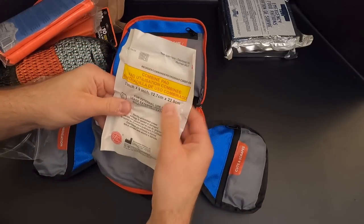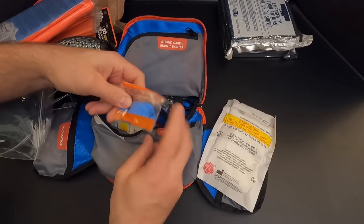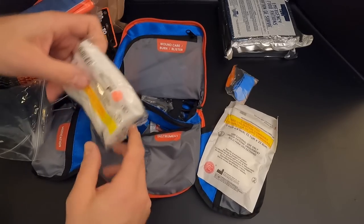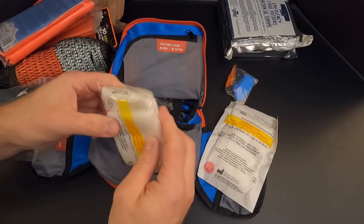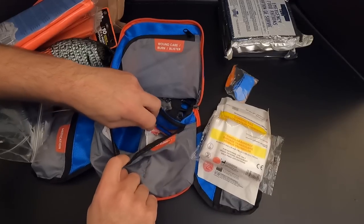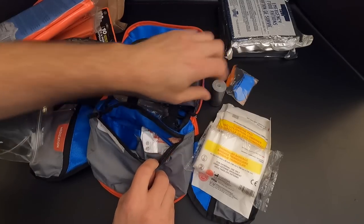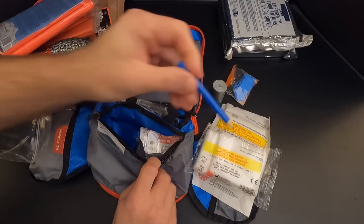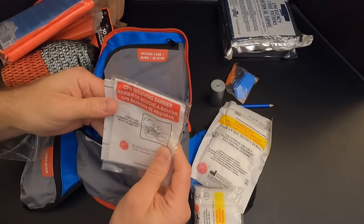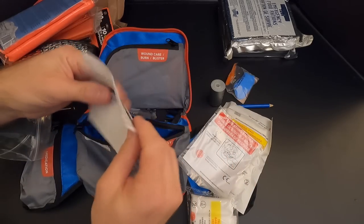We've got a big combine pad to help stop bleeding. Got a pair of nitrile gloves. Got a triangular bandage. Some duct tape, pretty generous amount of it. Pencil. CPR breathing barrier. Kind of neat.